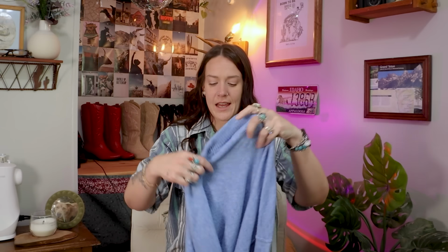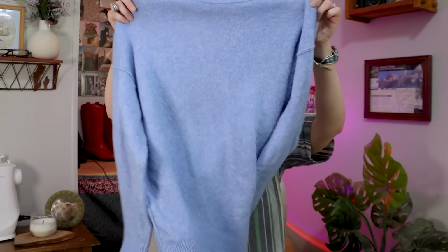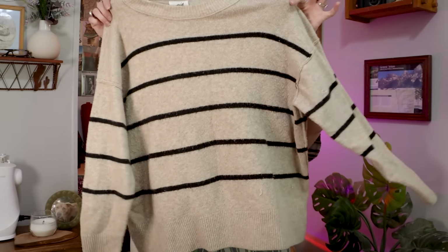But this is a size medium, just this gorgeous blue sweater. I'm going to wear this so much. I feel like it would be so cute with some boxer bottoms for jammies or just as a work shirt in the winter. But I found two of them. I found the same sweater in this neutral stripe, which is fantastic.